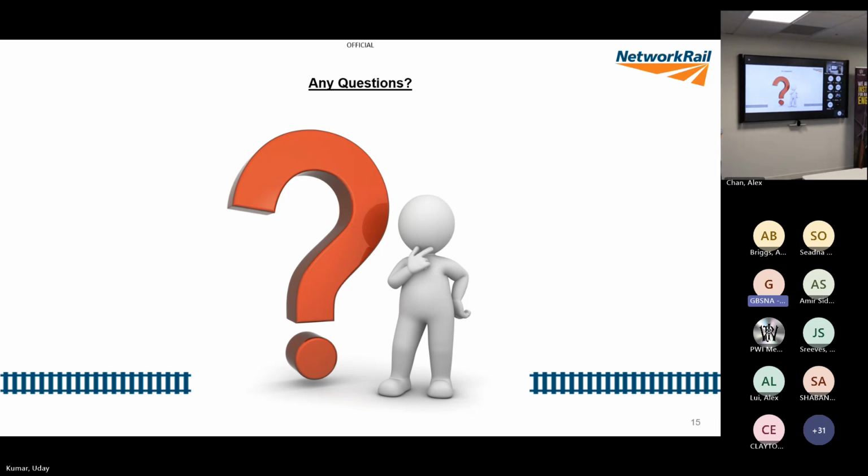Any questions? Got a question in the room? Yes, it's a simple question. Do you have permanent setting out points along the tunnel so you know where you are in 3-dimensional space?